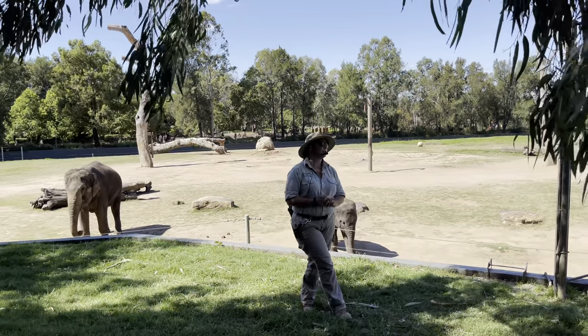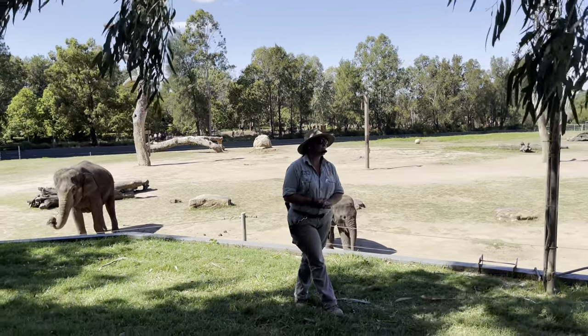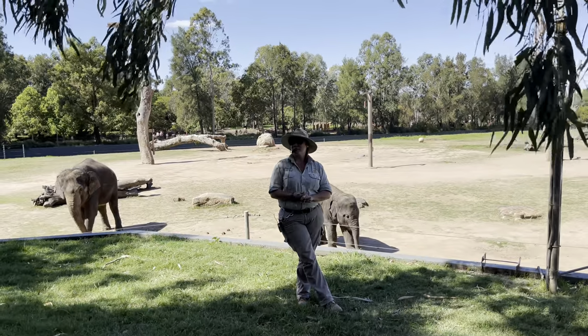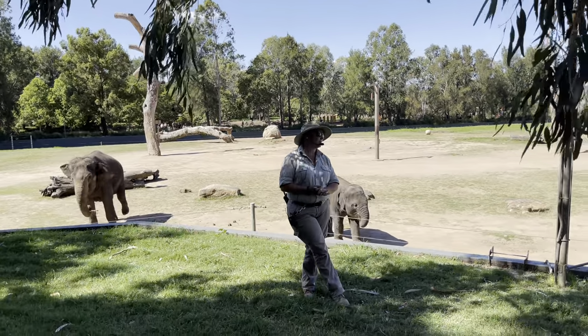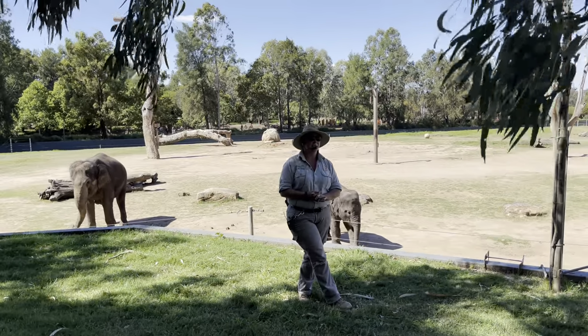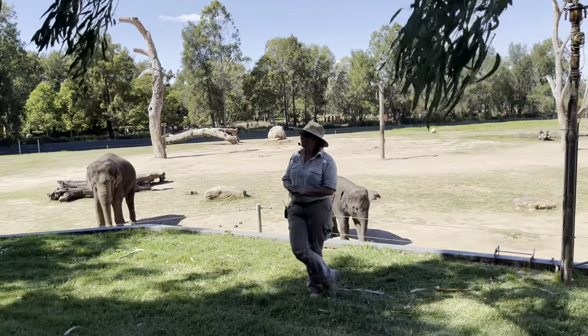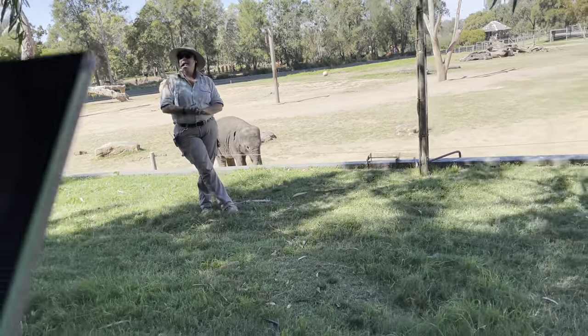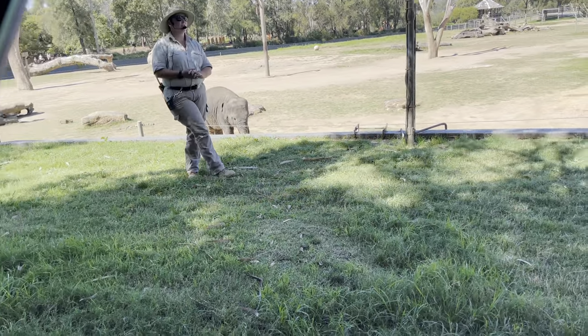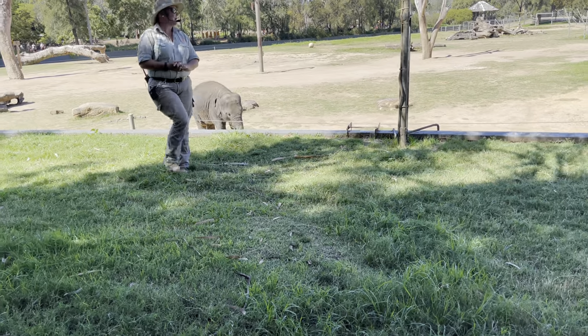We did have her first calf here, who was Luk Chai. He was originally born down at Taronga Zoo in Sydney. But he recently moved to Melbourne Zoo in December to start his own breeding program down there. So if you ever have been to Taronga Zoo in Sydney or here, or if you're about to head to Melbourne, you'll see Luk Chai floating around in those zoos.